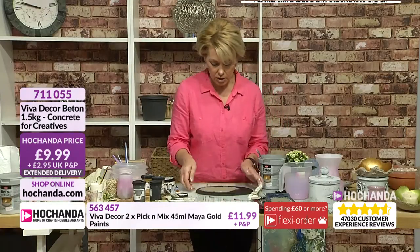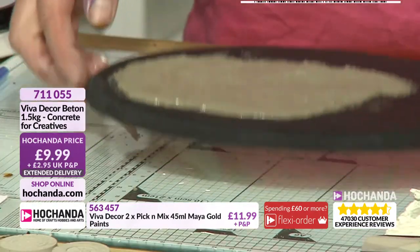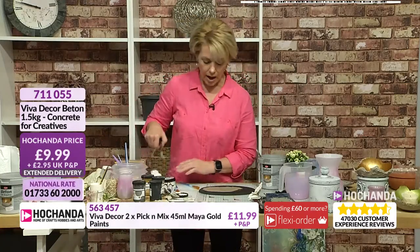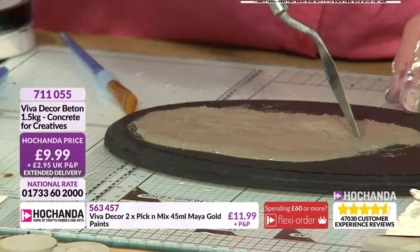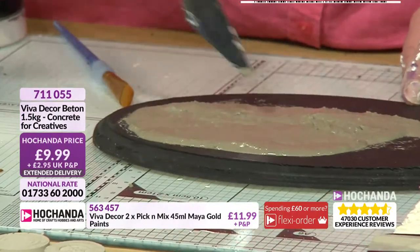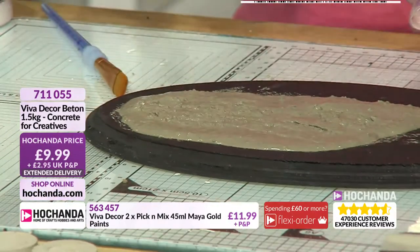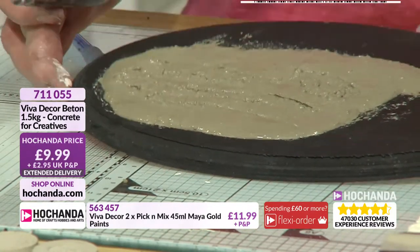Now, if I was to tap that down, you can see the water coming to the surface again, so that's going to give you a smoother finish. I would let that dry a little bit, and then all I did was mark into it. It's a bit too wet to do this, really, but just mark into it, make some knots, and then some grain lines. You need to give it a few minutes so that it will hold those markings. If I tip that up, it's probably going to run together. But that's how I did the bark effect.